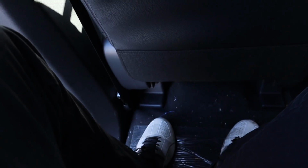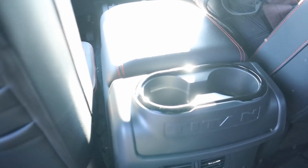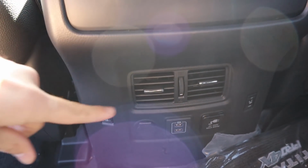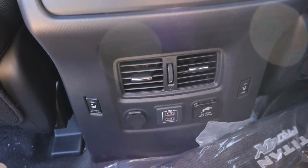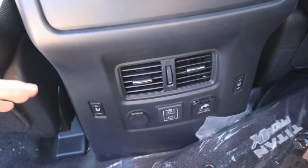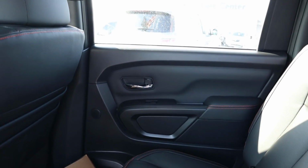So stepping in, the running boards make it really easy to get in. If you're wondering, I'm 5'11", and I've got a good amount of headroom. Legroom is also pretty good in the back here as well. You can see there's a couple of cup holders, and then just down below, we've got a couple of vents. You've got your heated seat controls here for the rear. You get a full power outlet, a couple USBs, and a 12 volt as well, and that's everything for the back.